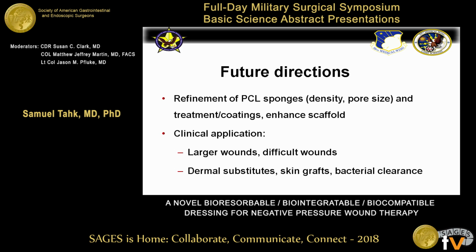Clinical applications: we really need to use this on larger wounds. These were only 4-centimeter wounds. As you saw, they pretty much would close on their own by secondary intention, but we have to use larger wounds, which would have a difficult time closing and thus need skin grafting or dermal substitutes. And lastly, we really need to see about bacterial clearance. We didn't test it in this model, but these are left in, they're not removed. So we have to test to see if the bacterial burden is also cleared, as is seen in negative pressure wound therapy.